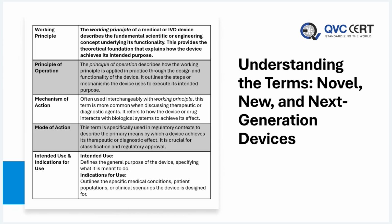The intended use is a general term which is the same for almost all types of devices or similar kinds of devices, but indications for use may differ by device type, or similar device types also differ in the indications for use, right? The purpose of indications for use is to outline the specific medical conditions, patient population, or clinical scenarios the device is designed for. So the intended use, if we compare with the definition, only includes the purpose of the device, what it is meant to do, right? The purpose of the device in general.